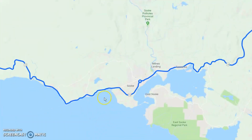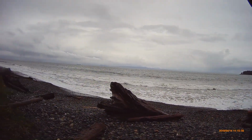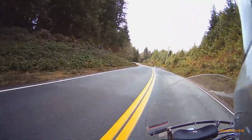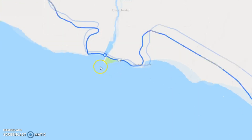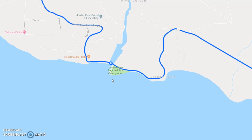After I leave Sooke, I just continue on Highway 14 along the coast, and my second stop is often at French Beach Provincial Park. I like it because there is very easy access to washrooms and a very short walk to the actual beach, where I can rest for 15-20 minutes before continuing with the ride. After French Beach, the next stop I would recommend is Jordan River. It's within a short distance, but it's such a beautiful open area where you can see the ocean, and the mouth of the river is just breathtaking there.